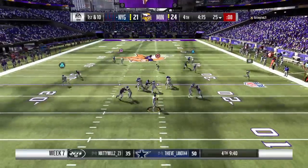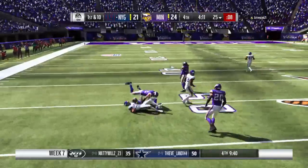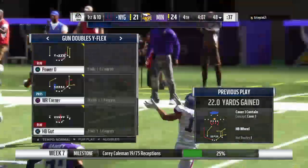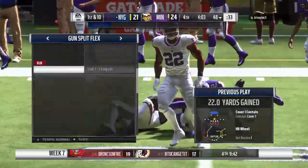They go back to the air here after the INT on the last drive. Oh, he's got a man wide open, complete. And they work this well upfield across the 45. A good pickup there, a 22.